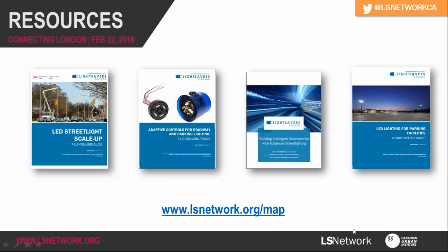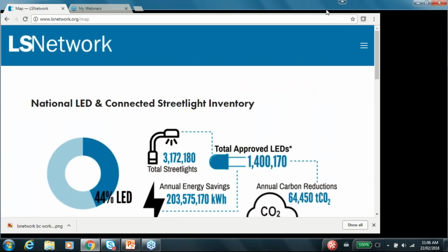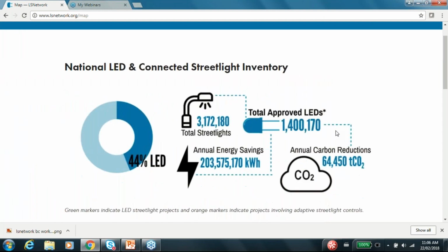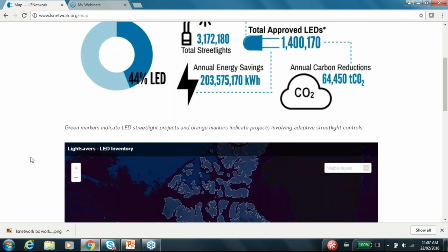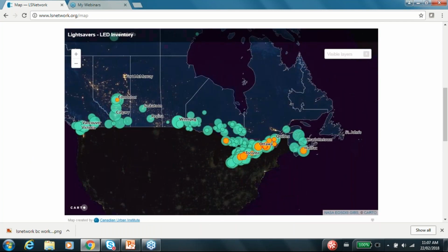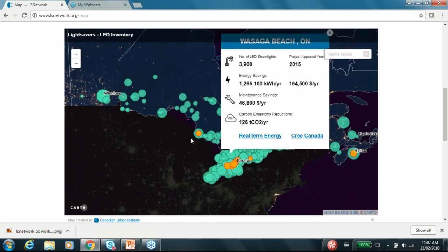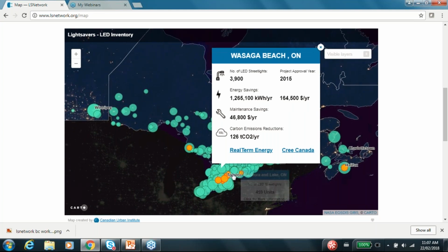And one more resource I just wanted to share with you here. We're just going to change the screen here quickly. So this resource we've created over the past year and a bit is the Canadian National LED and Connected Streetlight Map. And this is an ongoing inventory that we are creating of LED streetlight projects and projects with adaptive streetlight controls in Canada. And so we're wanting to track and celebrate the benefits of conversion to LED street lighting across Canada. So the map shows the projects that have converted or committed to convert, and also shows projects that have incorporated adaptive controls, the savings that they've realized, and where you can get more information on these projects.